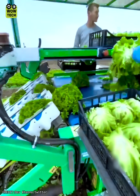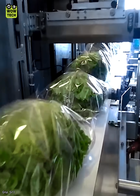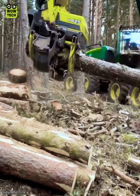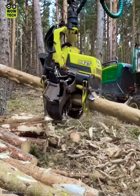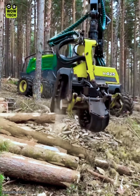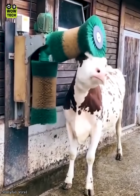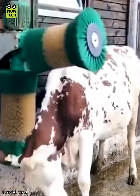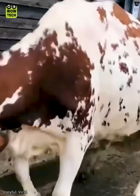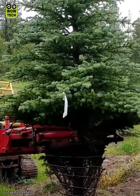The best method for picking lettuce. After that, they'll be packed and delivered to the customer. If your cow is feeling sad, get them one of these. Pine trees are bundled with all the branches before being dug up.